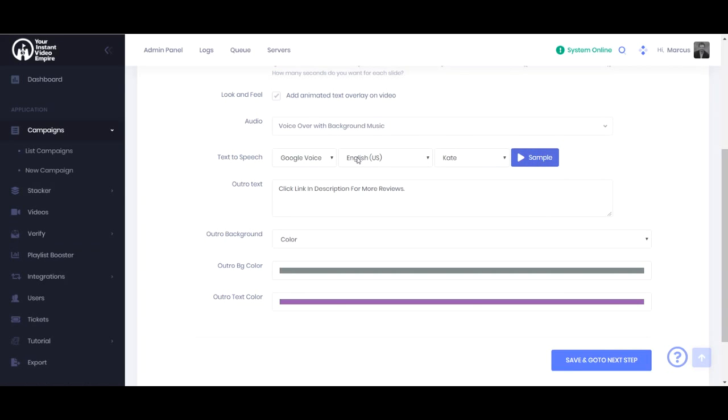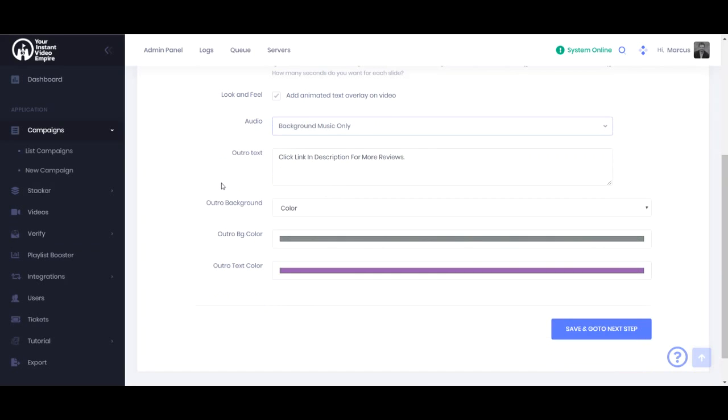So you can, of course, listen to the different voices. If you're not hung up on which voice gets selected, you can select randomly. You can also do that for Amazon, where you can pick randomly, and the system will choose a voice for you to go with your audio. But again, if you don't want a voice, just hit music background only, and the voice options disappear.